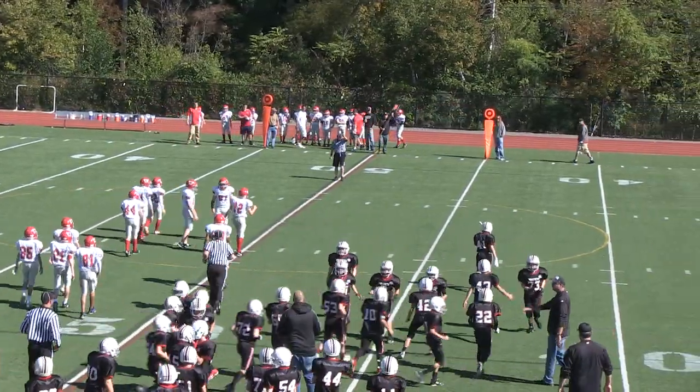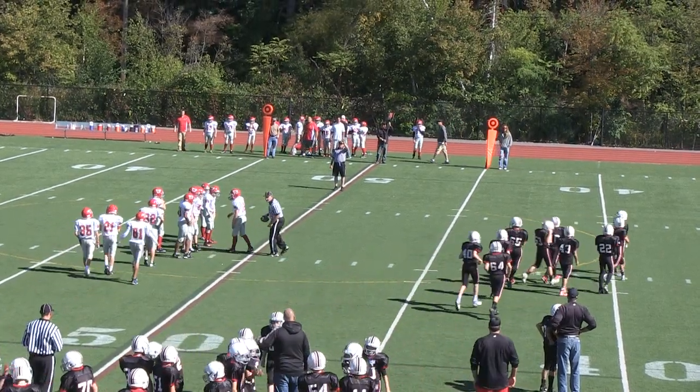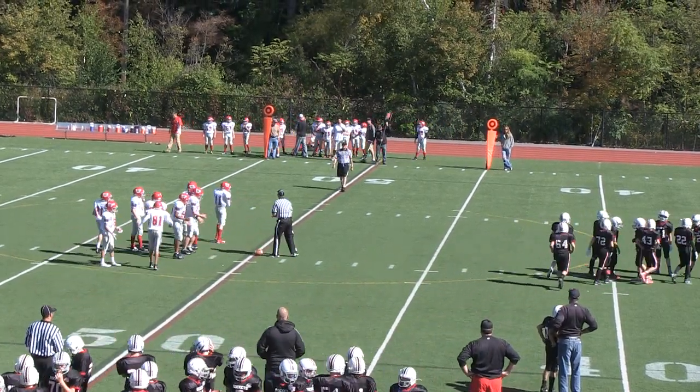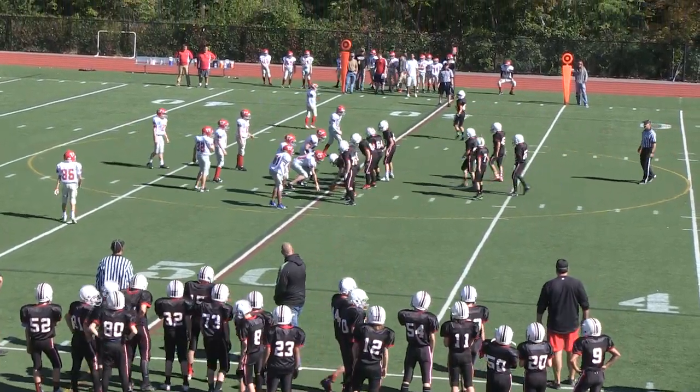Pretty good looking Wakefield team early. Okay, some big boys on that team too. All right, 3rd and 5 here for the Rockets. This is a big play early in the game.